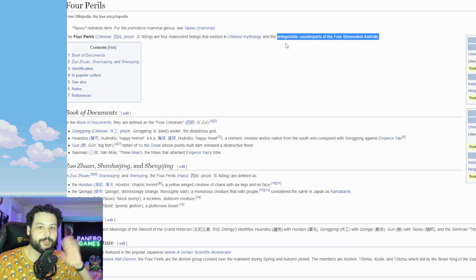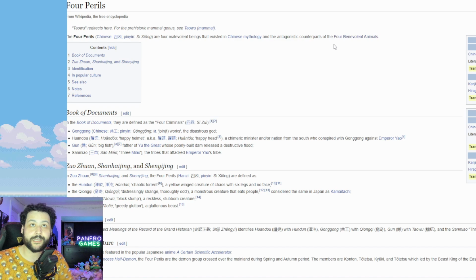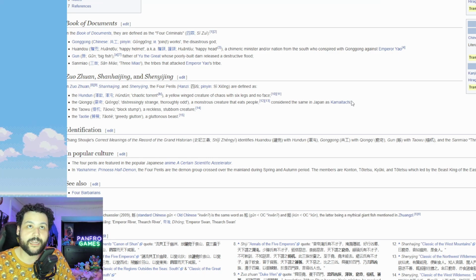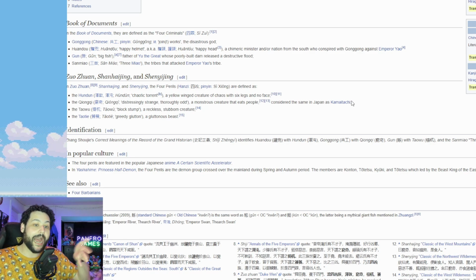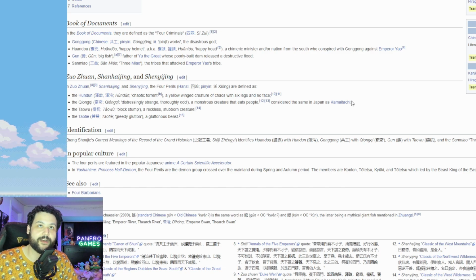But first, let's talk about the 4 Perils. The 4 Perils have names. We have Hundun, which represents chaos, a creature without face, but sometimes depicted as resembling a ferocious bear or a dog. Hundun is also believed as the primordial and central chaos in Chinese mythos. So Hundun could actually be the leader of this group.